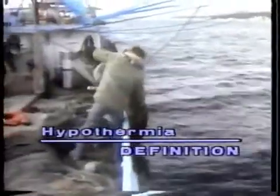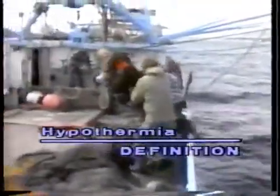Hypothermia is an injury that is just beginning to be understood by modern scientists. Hypothermia is the lowering of the body core temperature. The core is the critical inner portion of the body, including the heart, brain, and lungs. The core is where life remains if there is any chance for survival.